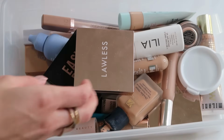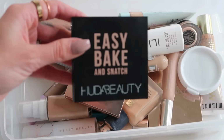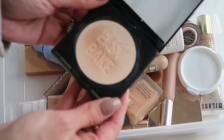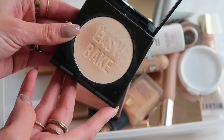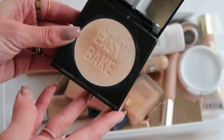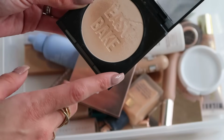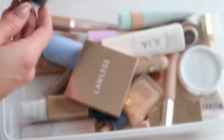I did recently purchase the one from Huda Beauty, so I've been trying to give the Charlotte Tilbury a bit of a break since she's almost gone. This is the Huda Easy Bake and Snatch Powder, in the shade Pound Cake, and this is what I've been using so much. You see this in pretty much all of my Get Ready With Me videos. I like it because it's very smoothing on the under eyes, and it's a little bit brightening as well without being overly glowy. I particularly love this for my under eyes. I can use it for the face as well, but I really enjoyed that one.